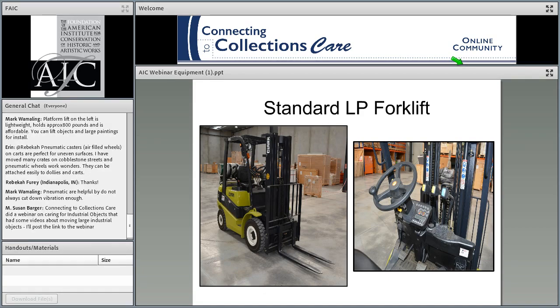Picture on the right shows the controls. So I know you can't see it well in this, but if you can blow up this image better, you'll see the different controls and the different monitoring system. But this one also had special controls for lowering, so you didn't get the jerkiness as you're lifting, and also when you're stopping.